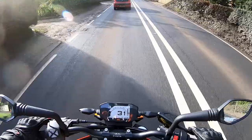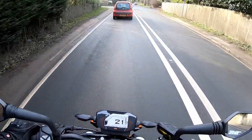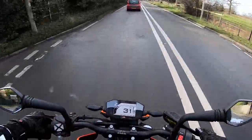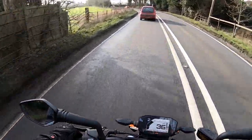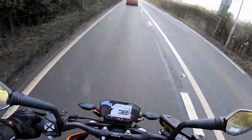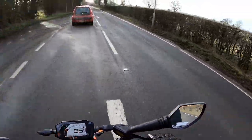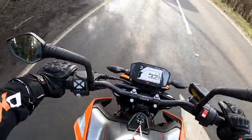Blipper smooth as well, even at low RPM there. Very smooth, wow. Okay, that is smooth. Now I know why everyone goes on about quick shifters and auto blippers. That is nice. If I can get rid of this traffic, I can see what the engine's like. Sounds nice, and oh my God, this bike is definitely revving to go. It wants to be revved, this bike does.